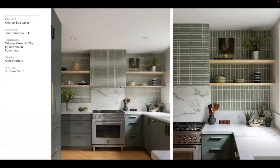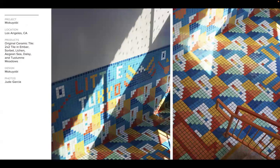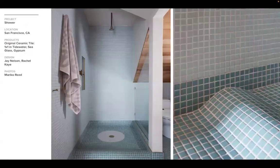You can see a really beautiful and sophisticated pattern addition to this gorgeous kitchen. Or you can really add a branded color and pattern experience. This is a retail space here. Finally, you can do just a very traditional ceramic tile install.